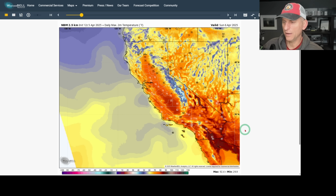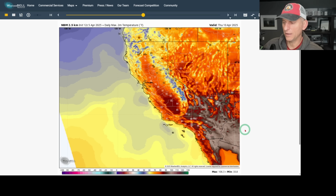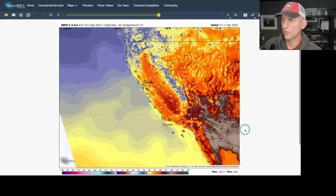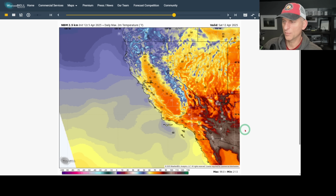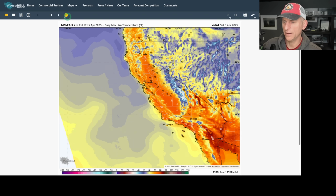Taking a look here, Sunday, Monday, Tuesday, Wednesday. Kind of warm up a bit there on Wednesday, it looks like. Thursday, Friday, maybe some areas pushing up over 100 across the desert and Death Valley and whatnot. And then we go on into the mid-portion of April. We start warming up a bit this time of year. But temperatures drop back down again through the extended forecast. Take that with a grain of salt right now.